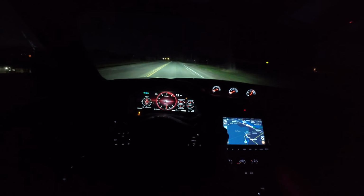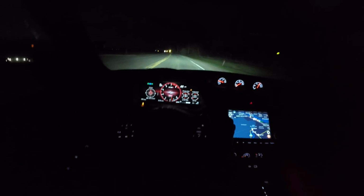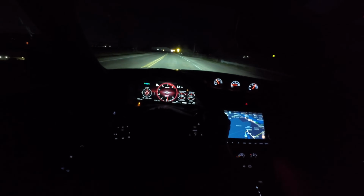Not sure if you have to have traction off, but it kills it if you have traction on. So, it chirps into second. Yeah, and third. It's quick. This is not a slow car.